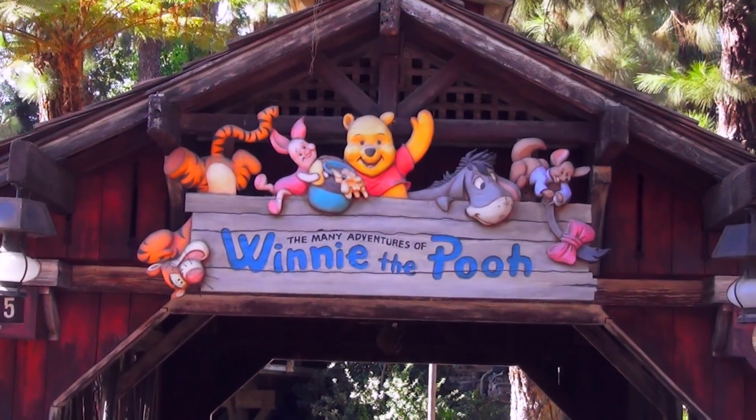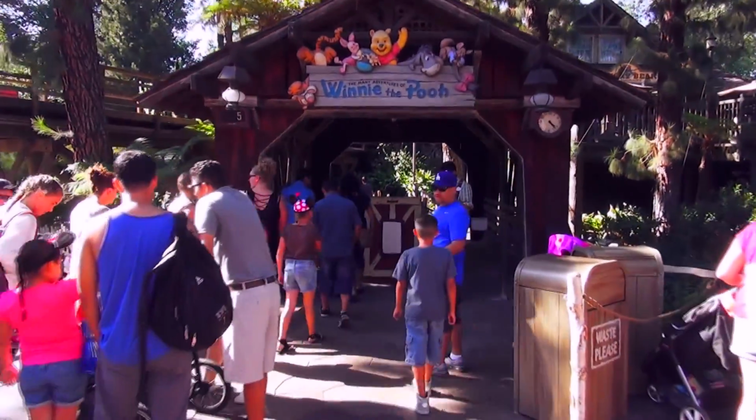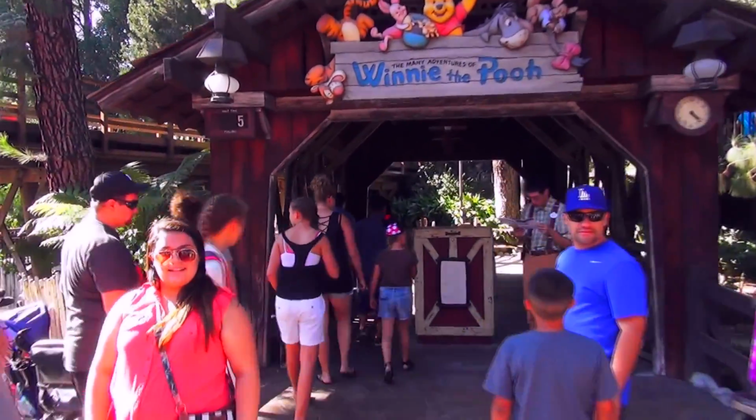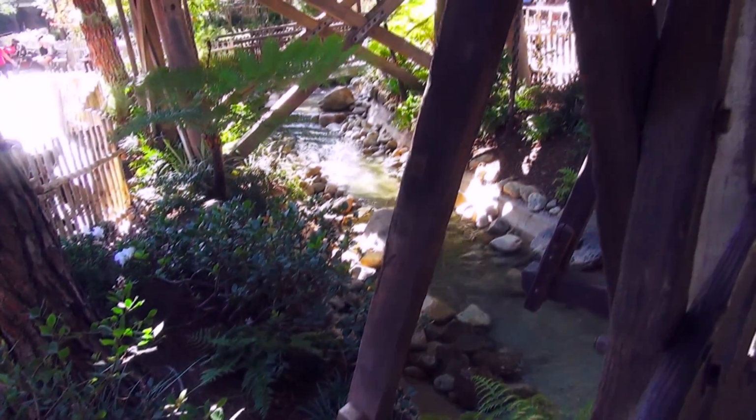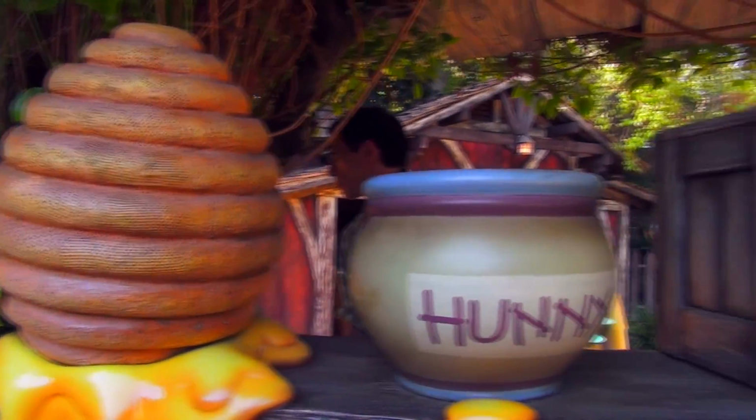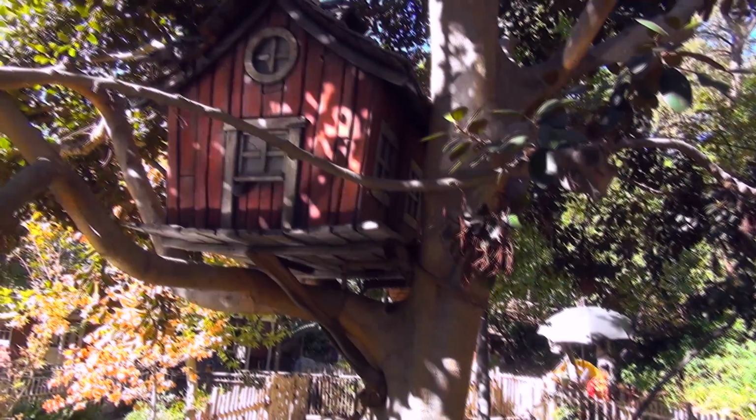We'll start with the many adventures of Winnie the Pooh. Now, I just love starting out by going through that covered bridge along a riverbed with lots of rocks and vegetation and vegetables growing all over. I love those honeypots right here, and this treehouse is kind of a hidden gem. And perhaps the best thing of all is this riverbed that you can see after you exit the attraction.